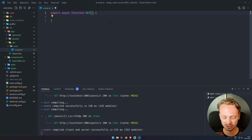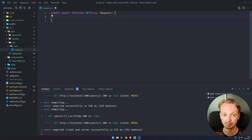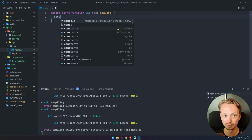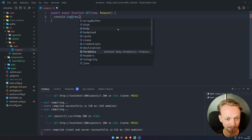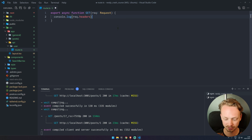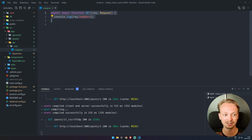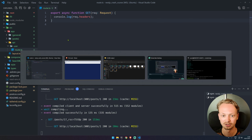Now, we can actually get the request object out of the request type. So, for example, if I were to console.log request.method, or I think we can also get headers. So for example, headers, we could do something like that. So this now captures a GET request to /API/user. And right now in the server's console, we're just going to log the headers, just as a little example.